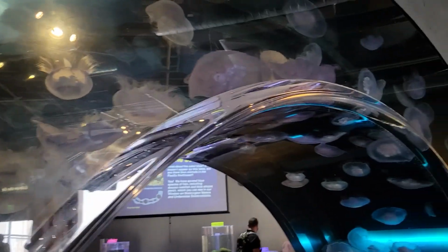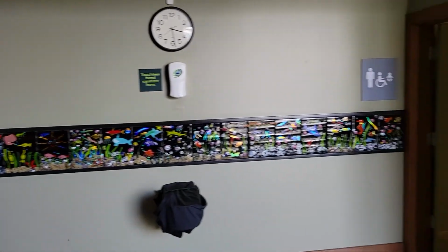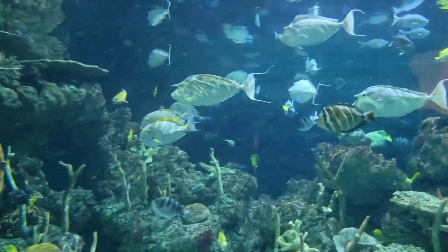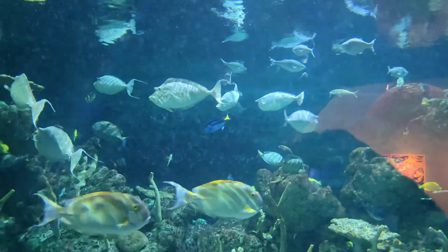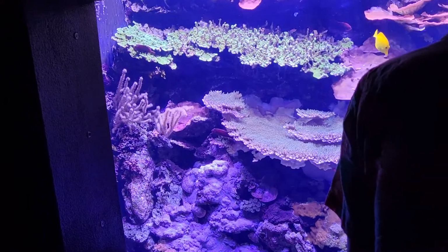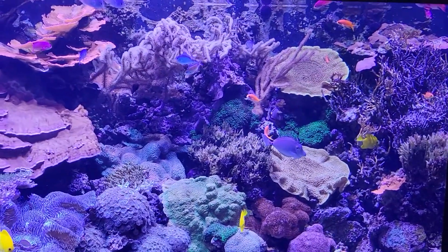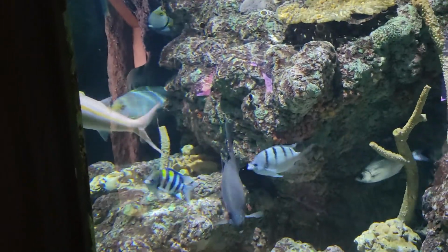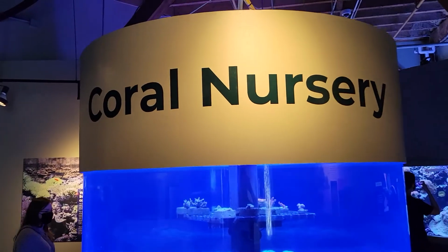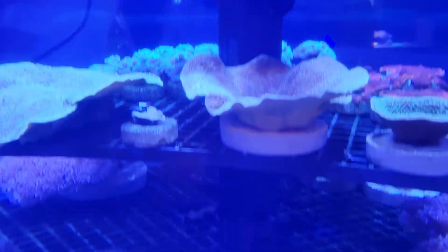Wow, check out the jellyfish. Part of this door here. These rooms are made up with sea stuff. Pretty big fish in here. It's like baby sharks or something right there. This is the coral nursery. Wow, got little shells they're growing these things on.